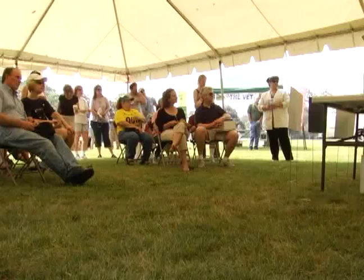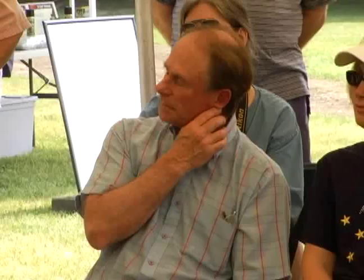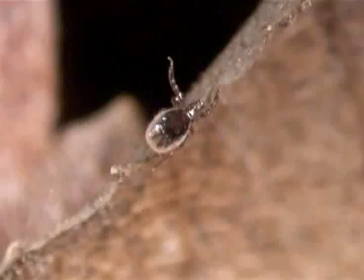I don't know how to prevent getting bit by a deer tick. Who gets creeped out by the thought that a tick has crawled up your entire body? Yeah. Okay, so we're going to give you strategies to protect yourself, to keep that from happening. There are many strategies to protect yourself against ticks.